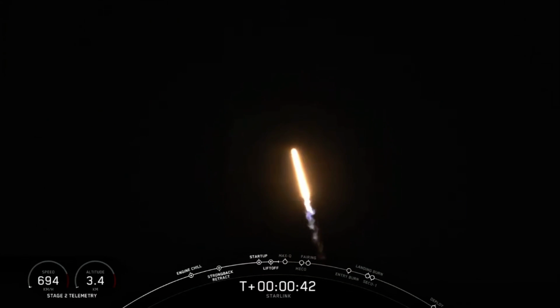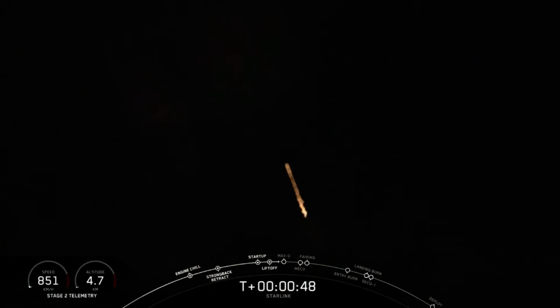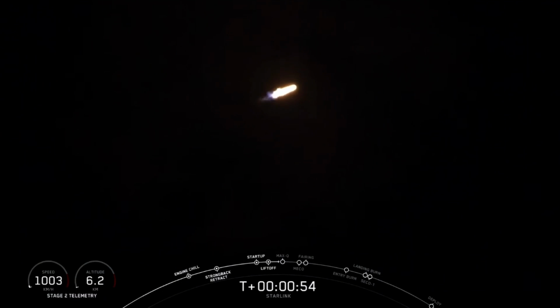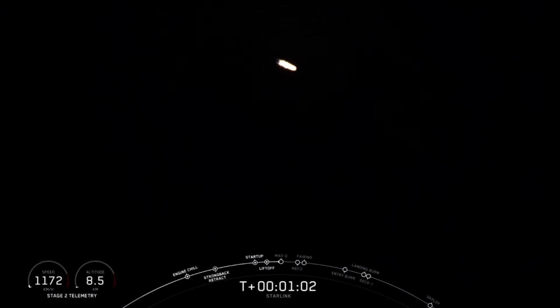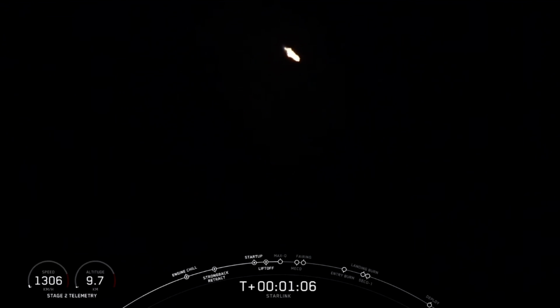Seconds into flight, Falcon 9 successfully lifting off from Pad 40 at Cape Canaveral Air Force Station, carrying those 60 Starlink satellites into orbit. This particular booster lighting up the Florida coast for a 7th time. Now, we just began throttling down those Merlin 1D engines for maximum dynamic pressure, or max Q. That's the point when the stresses on the vehicle are the highest from the combination of the vehicle speed and the density of the atmosphere.